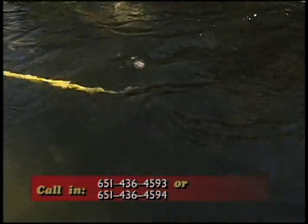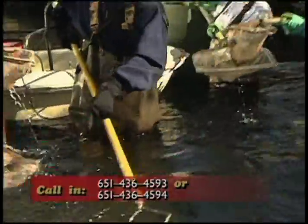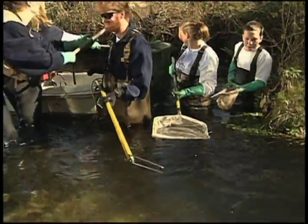Does it hurt the fish, though? It sounds like it's dangerous. No, it doesn't hurt the fish. The fish are stunned very quickly, and then they're scooped into buckets and they recover very quickly afterwards, so it doesn't appear to hurt them at all. You can see the students doing that right now.